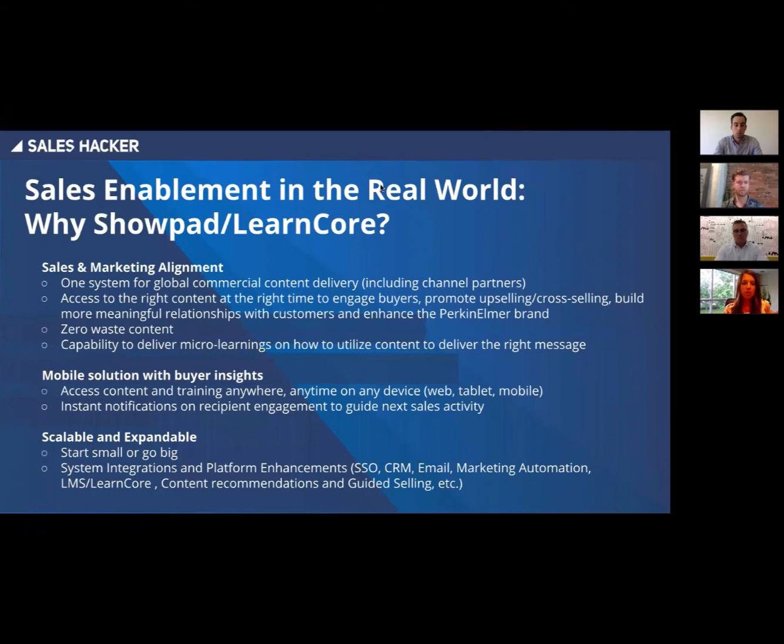Third, zero waste content. We don't want to waste any more content, right? Marketing produces some great, and product management, great content. We just need to get it in the hands of our reps and train them on how to use it. So if sales can't find it, it's a waste. Through this technology, there's immediate notifications to the team on what's new, so they don't have to guess what's new. They just get a notification.